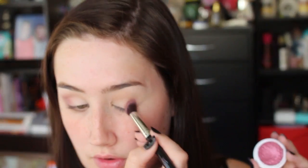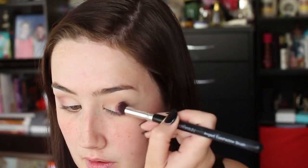Really love this shade though. I probably would normally wear it all over the lid as a lid colour, but today we're just trying something new.